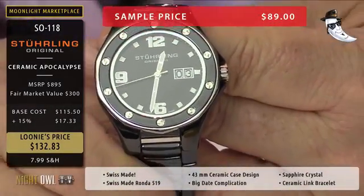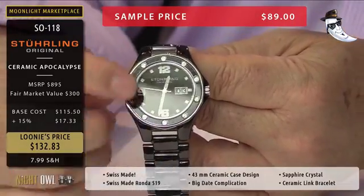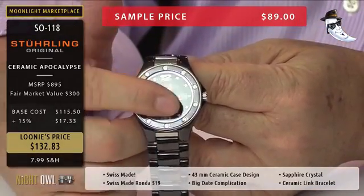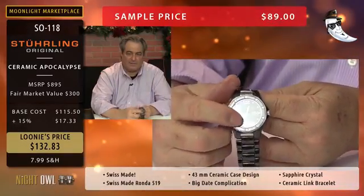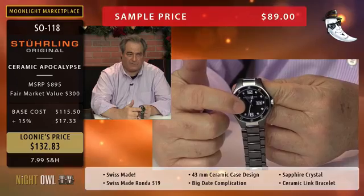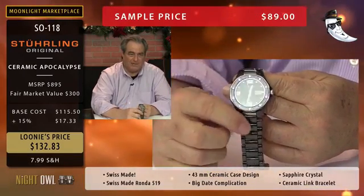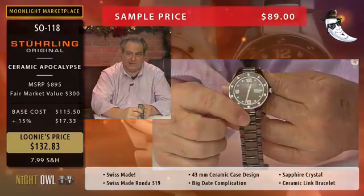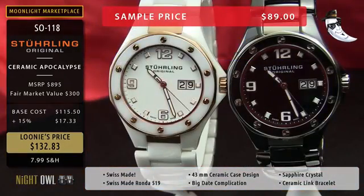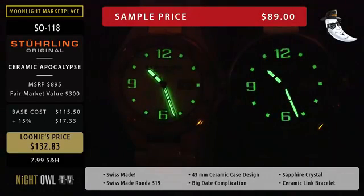And you'll notice it has a sapphire crystal. You see it on the details down there. Most of the time, 95% of the time, when we have a ceramic watch, we're going to put a sapphire crystal. Why do we do that? Because we want to match the scratch resistance of the ceramic with the scratch resistant sapphire crystal. So you kind of get all the goods here.